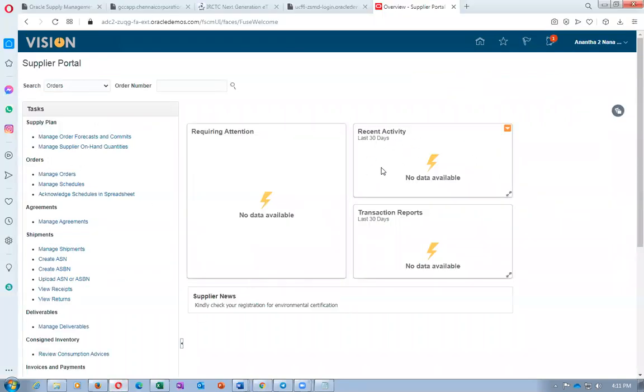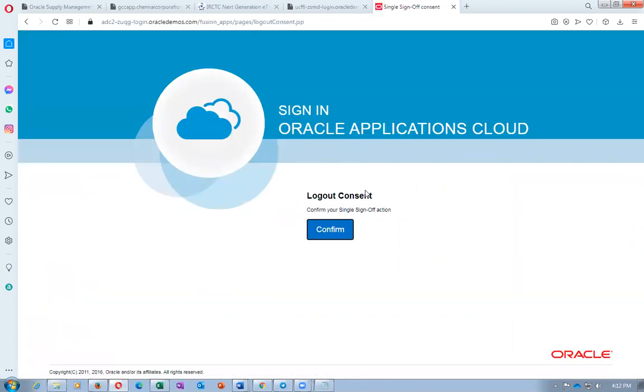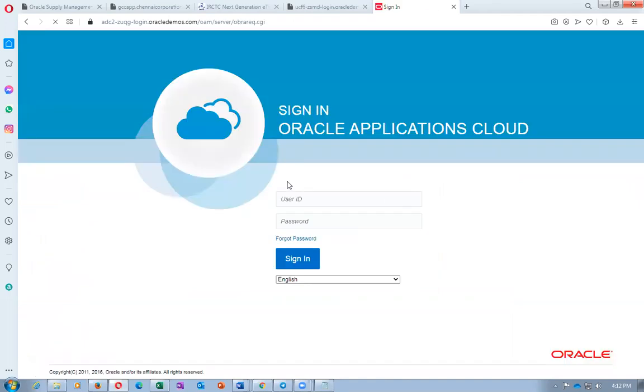So here you'll be getting the data over here. Fine. Supplier portal. You can all see this now. How to refresh it? Anybody? Yeah, I don't know how to refresh it actually. So let me log out and log in. Sign out and sign in now. Confirm and then come in now. So that will be getting updated on this one.